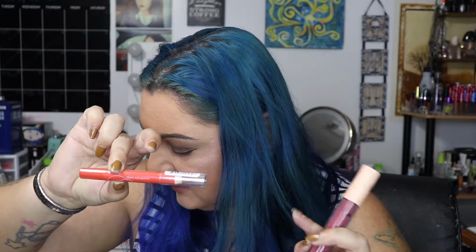Alright, and then I have two other items, and I think I'm gonna go with this one to wear. We have this one here from Cella Beauty. This is a matte lipstick that retails for $20. This is in the color Hello Beautiful.